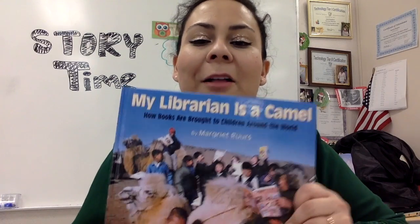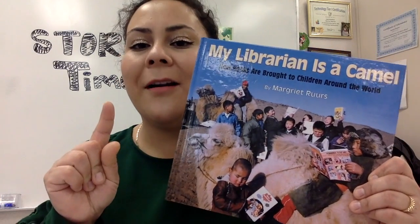This is a really difficult book. It has many books on how books are brought to children around the world. Maybe you remember Biblioburro. Well, we're only going to read one part right now. The next day, another part, and then another part. We remember Biblioburro took books to kids in rural Colombia.